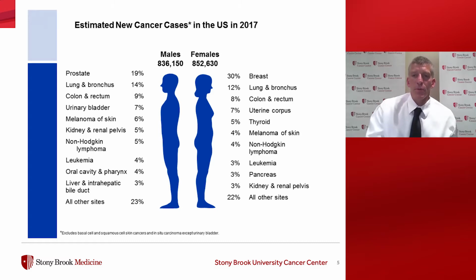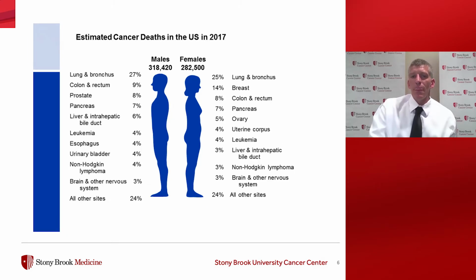These numbers are from 2017, but again, just to show the difference in new cases, incidence, it being second in both men and women. Whereas for deaths, it's a significantly higher number than for breast, colon, and prostate.